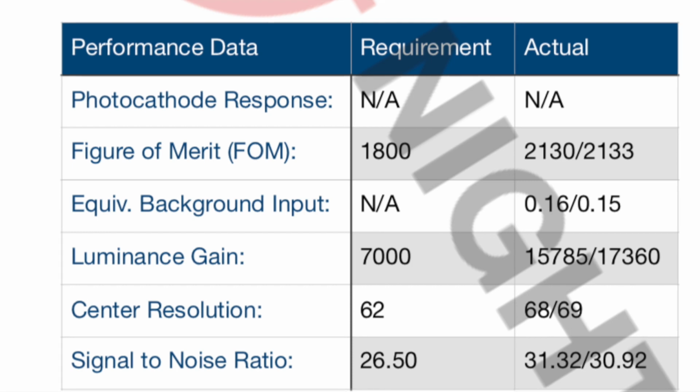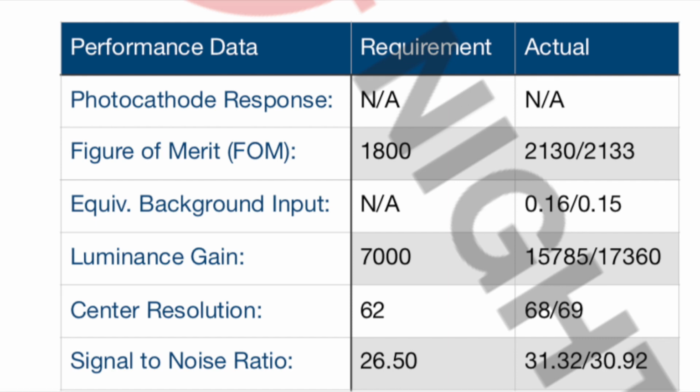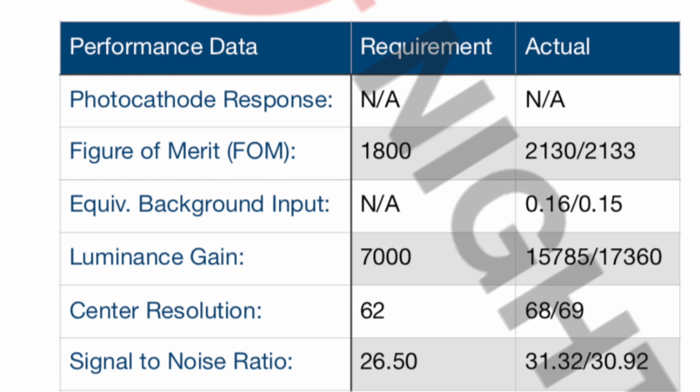But we're going to go ahead and get into the data sheet that was provided with my RNVGs. So at the top of the sheet, we're going to have performance data, requirement, actual. That's just going to mean what the performance criteria is, the requirement for the spec or the manufacturing. This is from the manufacturer. This is the requirement of each tube that it must meet. So basically you can look at this as the minimum. And the actual is going to be how the tubes actually perform.